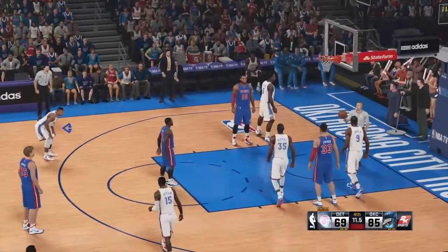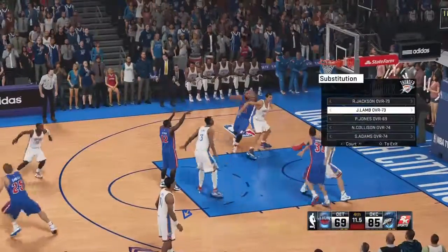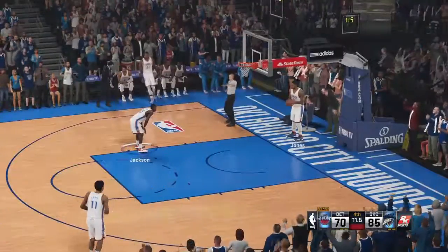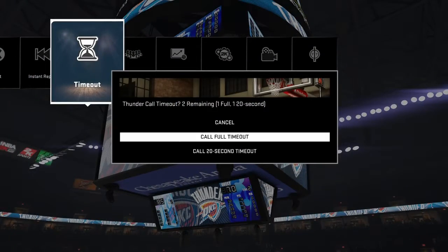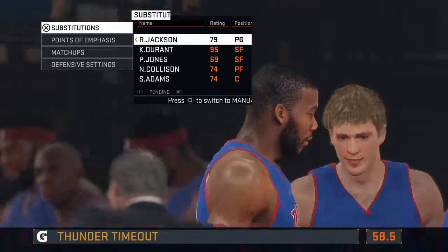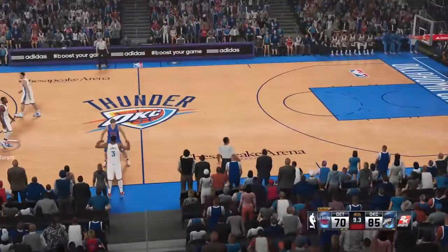That free throw good from Bynum. And a new group getting ready for Oklahoma City. And both free throws good for Bynum. 11 seconds left here in the fourth quarter. Now a timeout called by Oklahoma City. They're in front by 15. 9 seconds left in the fourth quarter of this one.